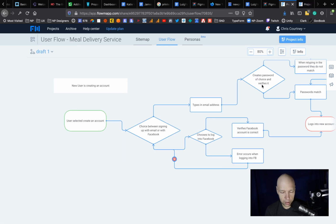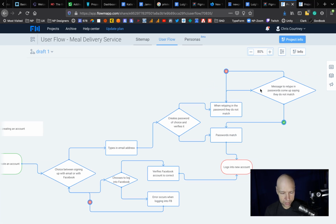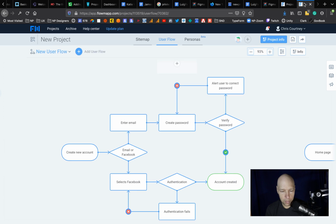When we look at yours, the problem here is the steps aren't necessarily lining up. So types in email address, great. Creates password of choice and verifies it. So the verification and the creates password are separate. Here, create password, verify password. So verification is yes, no. Create password is I'm just doing entry. And when I verify, I can then go to success or fail.